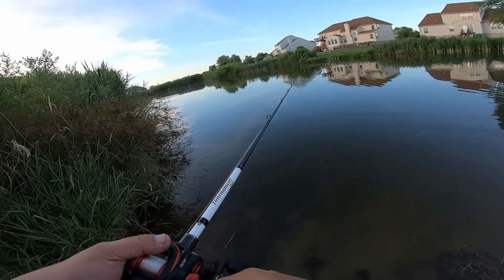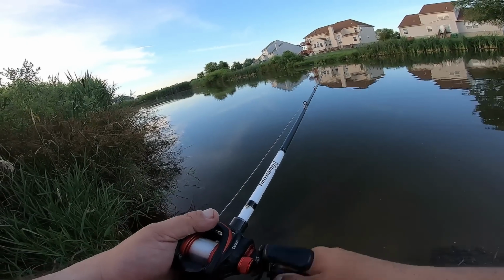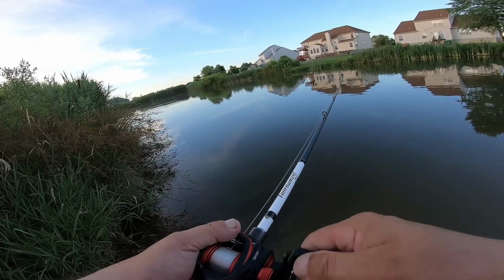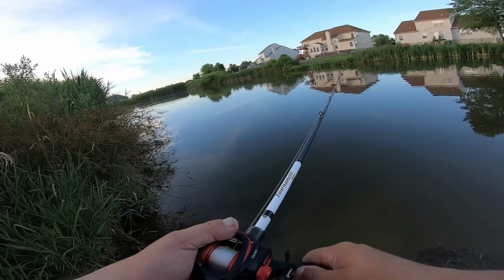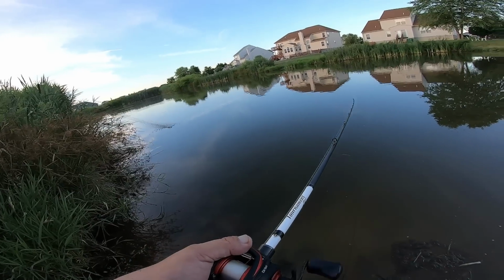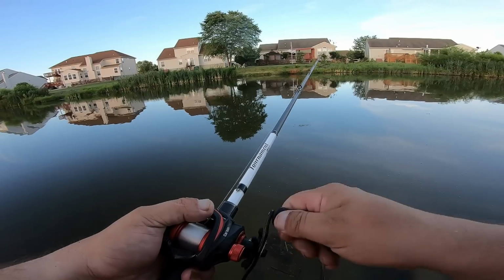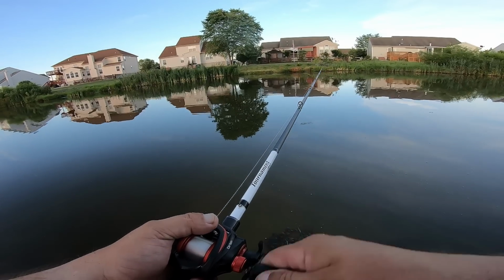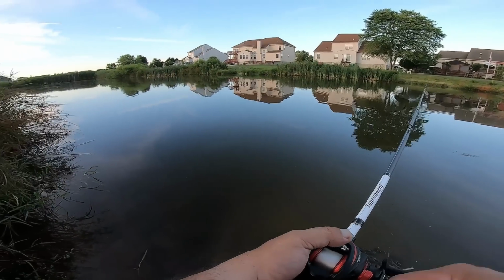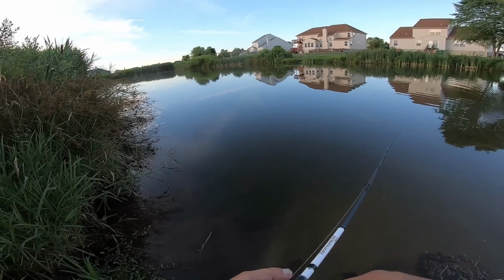And we might be crept up on. I've got two people here walking on my side that are coming around this edge. I guarantee they're going to come up on me. But if they do, we'll just find somewhere else to go and try to catch some more fish, because I do have a little bit more time. You hear that, guys? That's a turkey.